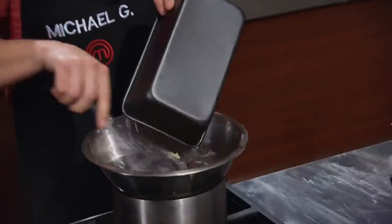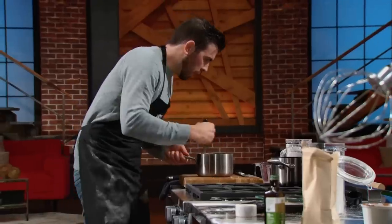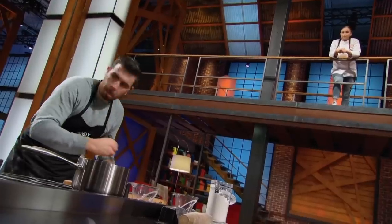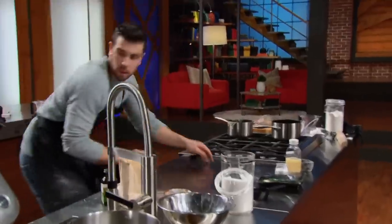Michael G has started his flourless chocolate cake for his Nanaimo bar. He's ahead right now. Come on, come on! Andy is compensating for his missteps with speed. I'm just looking for what to do next, try to keep moving. Okay, how's this looking?